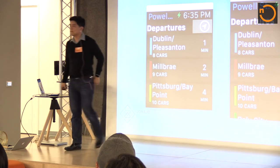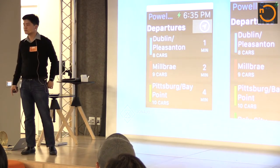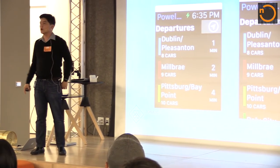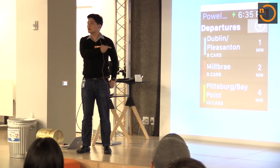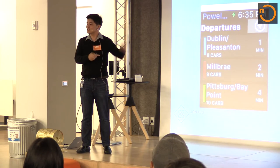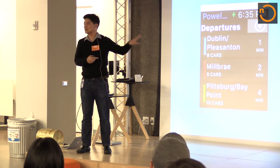So were you facing the same problem of tapping the row? No, because in fact, the watch version does not do anything when you tap the row. It's just read-only. There's no functionality.